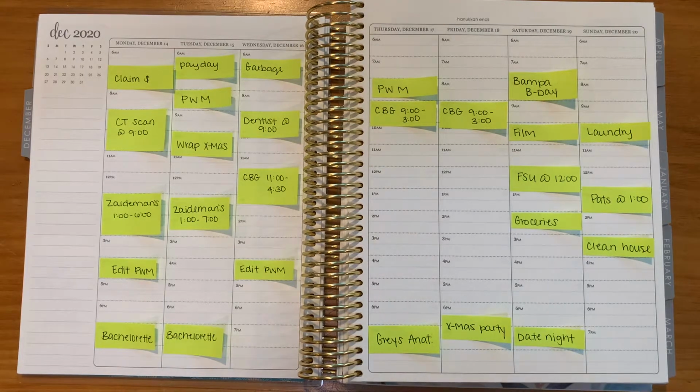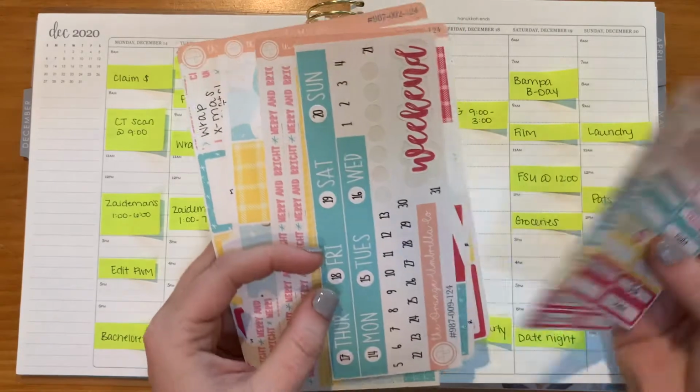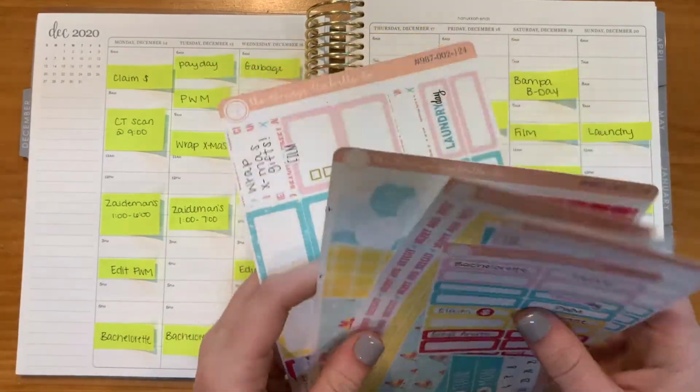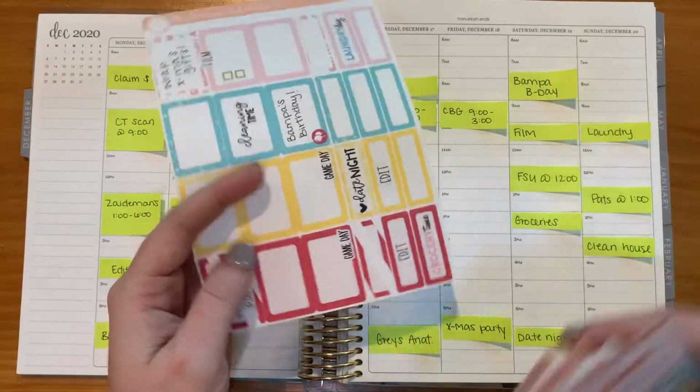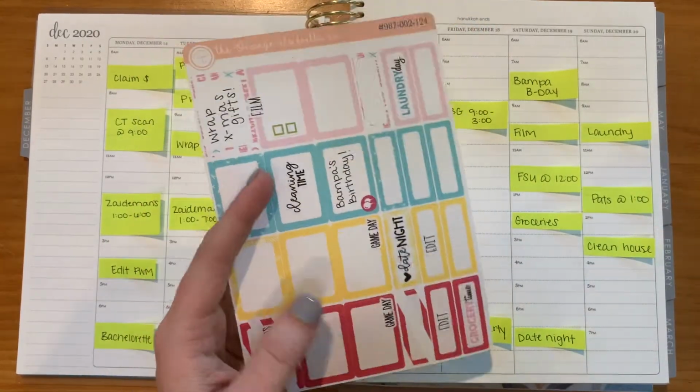So this week, I am using a kit from Orange Umbrella Co., and if you've seen my last couple of Plan With Me's, then I am still planning the way that I have in these last few, where I have pre-put down all of my stickers for things that are happening this week. Well, I didn't fill those ones in yet, but we will.